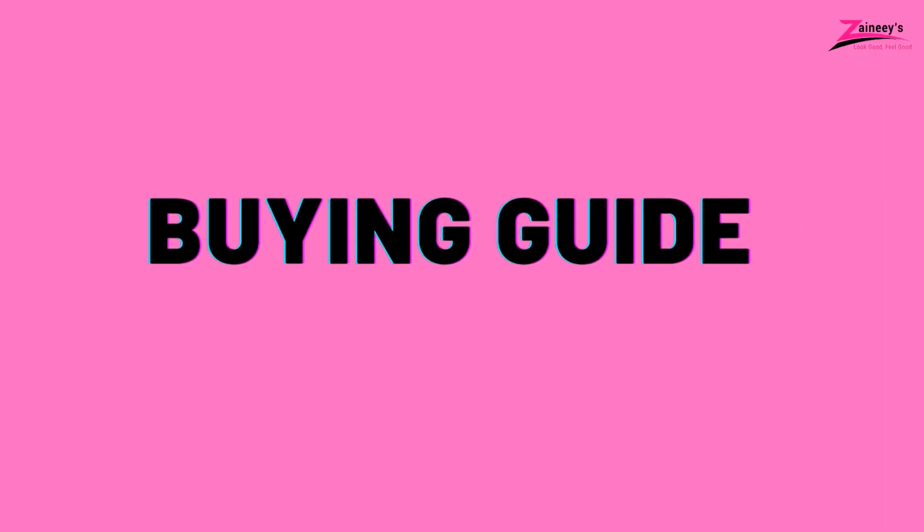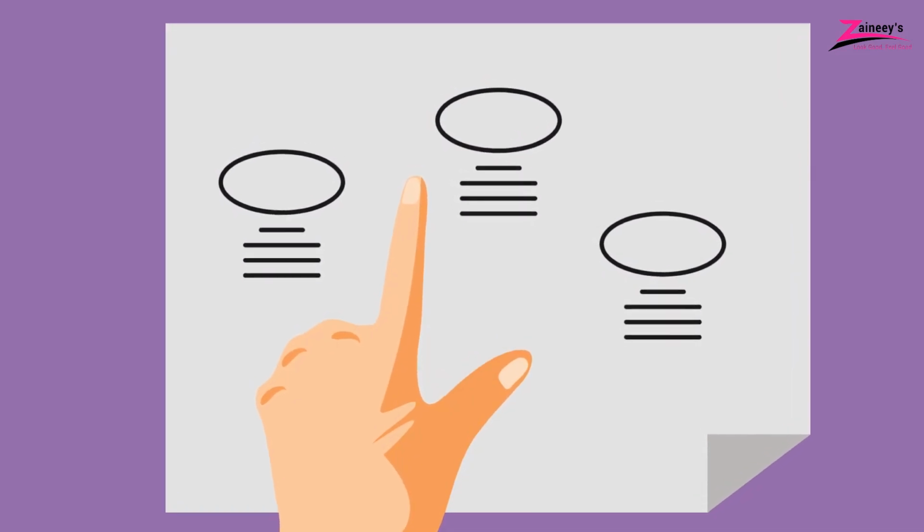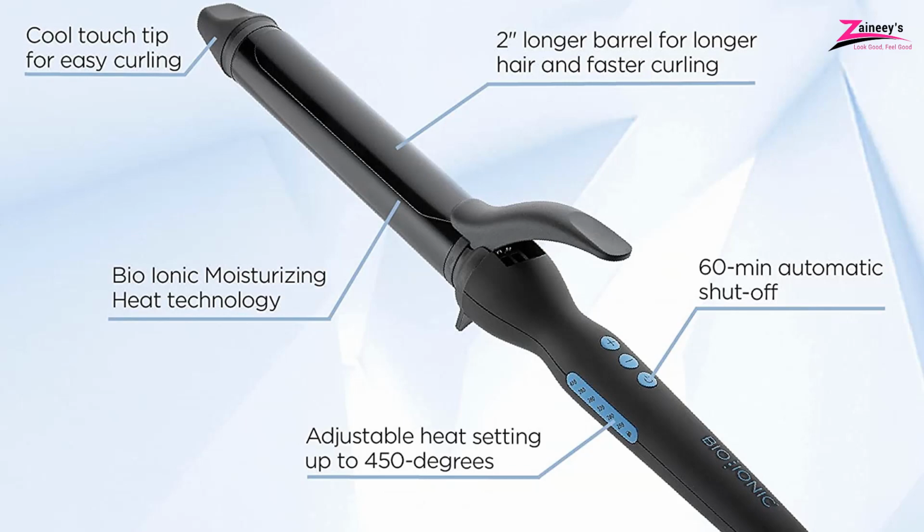Buying guide. What to look for in a curling iron before buying. We have already been told that choosing the perfect one is a little bit difficult, so always try to follow a detailed guideline for you. If you know some specific vital features of a curling iron, you can easily choose a good one.